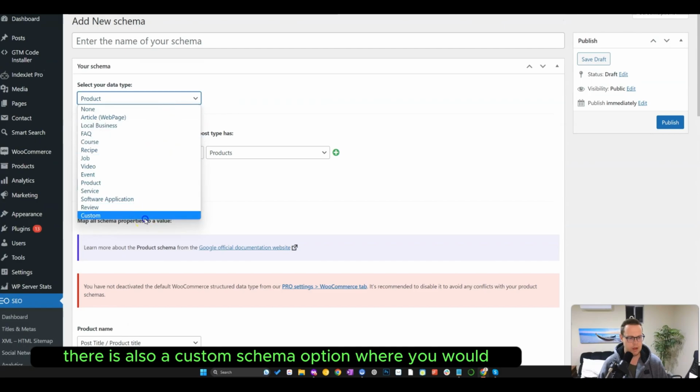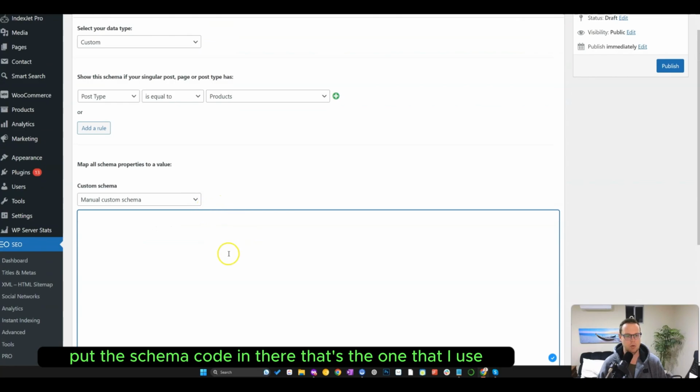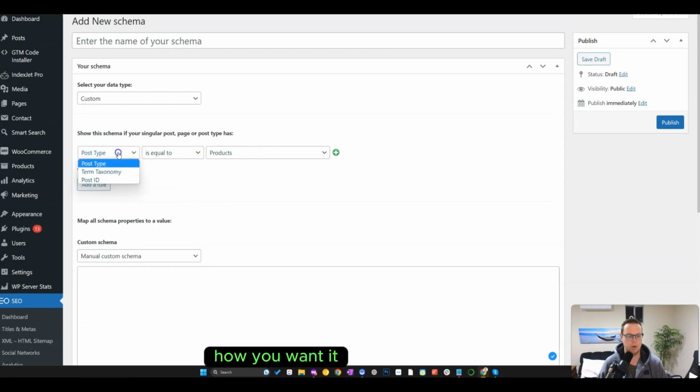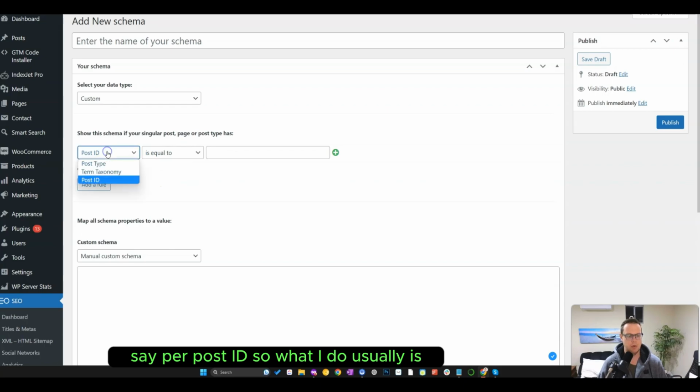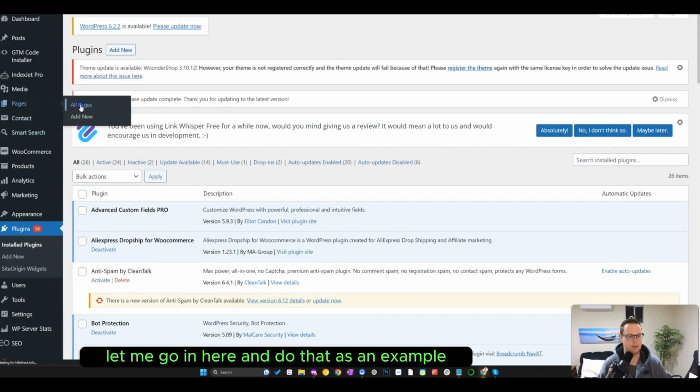There is also a custom schema option where you would put the schema code in there. That's the one that I use. So I usually use this method, but feel free to customize it how you want it. And then you can also say per post ID. So what I do usually is I grab the post ID of a page, find out what that is. Let me go in here and do that as an example.